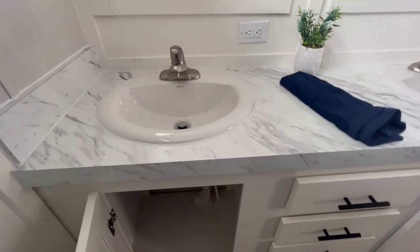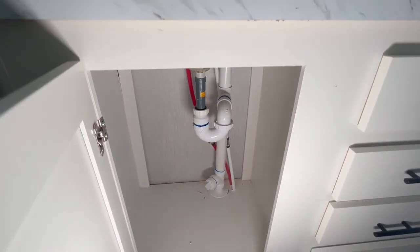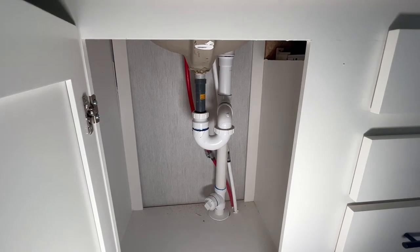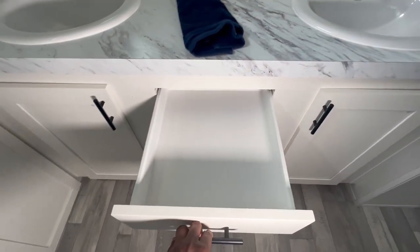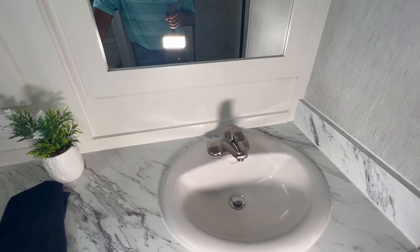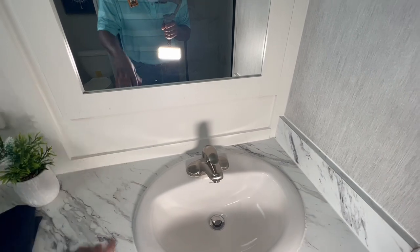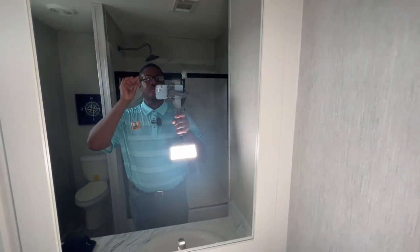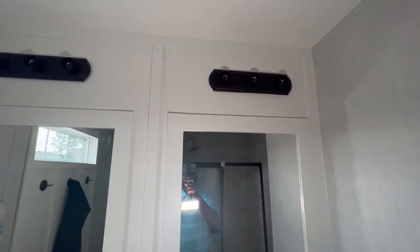Let's take a look at the cabinet space. Let me turn on the light here. I know it's dark. There we go. Guys, see that? All right. And you also have drawer space here as well. I really love the counter space right here. I like the fact where you can just sit something down and you can forget about it. Again, you have your mirrors right there. You would have your Hollywood vanity lighting.